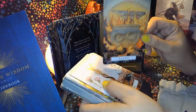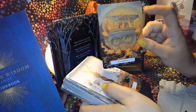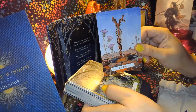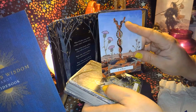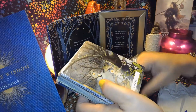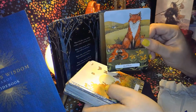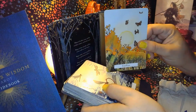Then we have the Fire suit, which is the Ace of Fire. And then you have the infinity symbol there. Two of Fire. I look at that like, you know, like that looks like DNA, right? Like this. Yeah, it really does. Three of Fire. The Four of Fire. The Five of Fire.